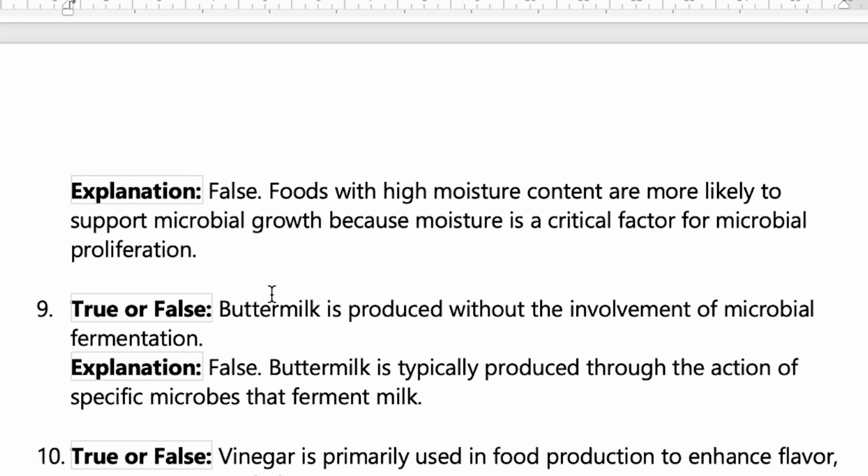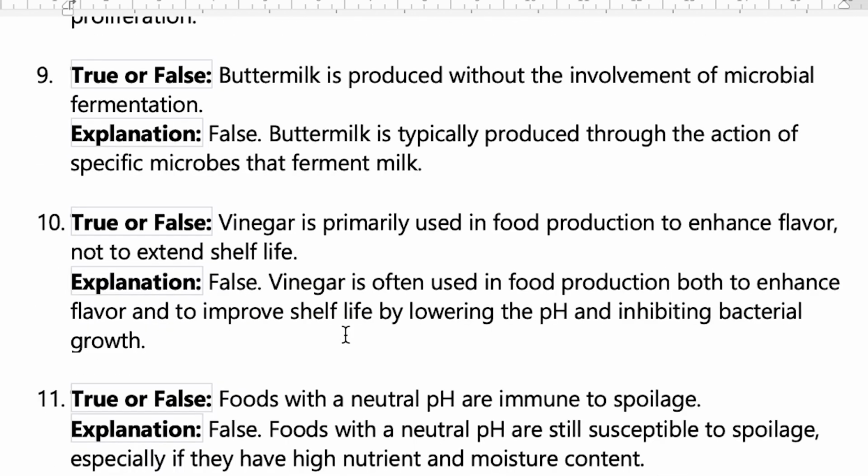Number nine, buttermilk is produced without the involvement of microbial fermentation. It's false because by fermenting the milk, we then have buttermilk.